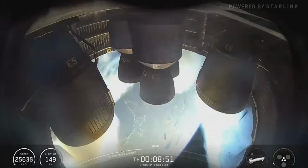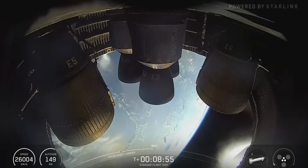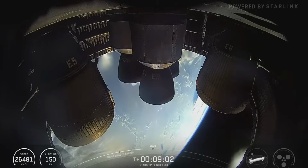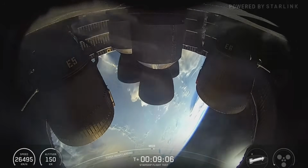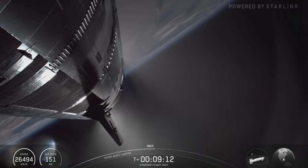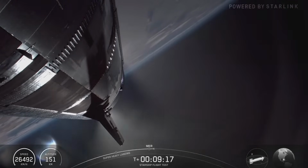All right, shut down the vacuum engines. Ship engine cutoff. We shut down those center 3. Successful ship engine cutoff. There we go. That's what we want. Nominal orbit insertion.